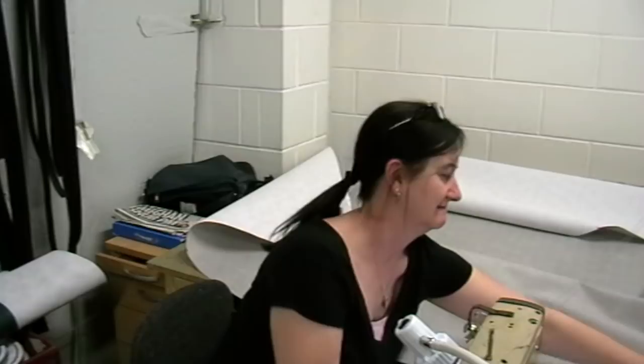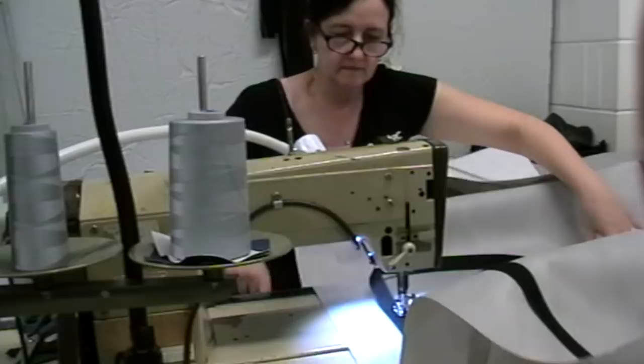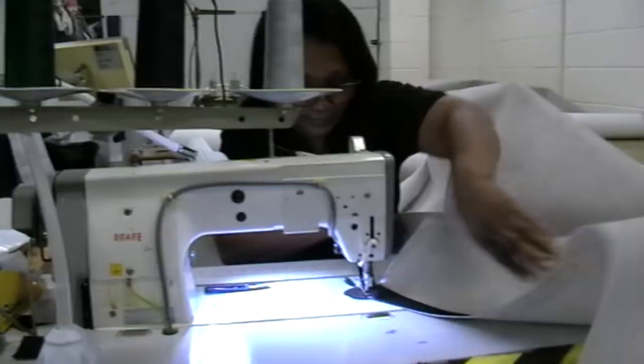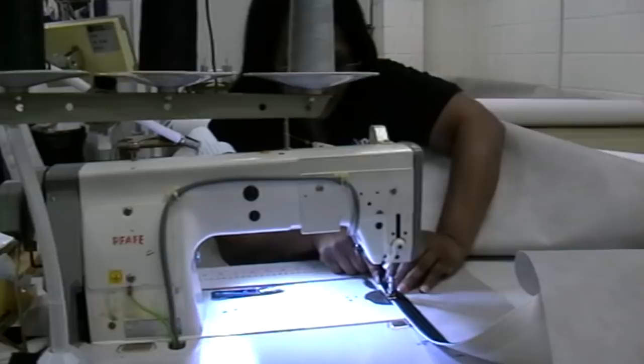My name's Dawn and I'm sewing the easy fit cover on the caravan. My name is Sela and I'm fitting the caravan door. My name's Amanda, and I'm doing one of the side panels for the motorhome.